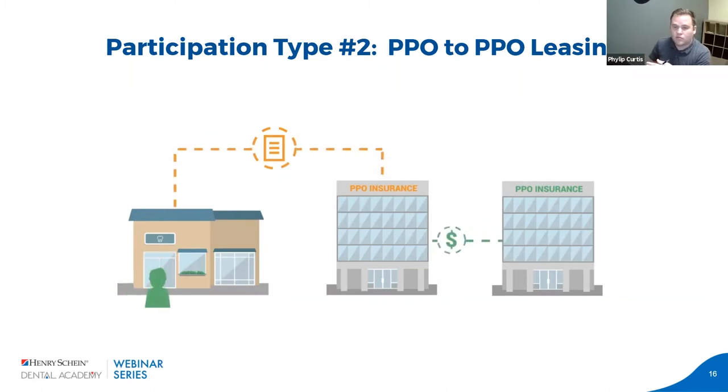Well, maybe I do want to credential with Guardian directly, or maybe I don't. Maybe I want to go with Guardian through Aetna if Aetna has a better fee schedule. Or maybe I want to go with Guardian through Sun Life if Sun Life has a better fee schedule. So just knowing that those options exist is crucial and super important.